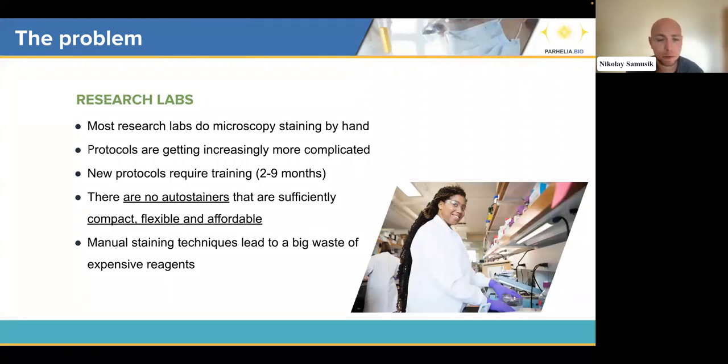If we're talking about expensive antibodies, at those volumes you're using hundreds if not thousands of dollars per run. We thought there should be a way to make things more simple, compact, affordable, save reagents, and automate the process as much as possible.